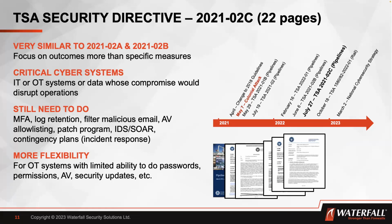You will update your passwords on a regular basis, unless you can't, in which case you will report the systems that you can't update the passwords on and explain what you're going to do. So there was some leeway for compensating measures introduced. And then I went back and I read the introduction, and it basically said exactly that.